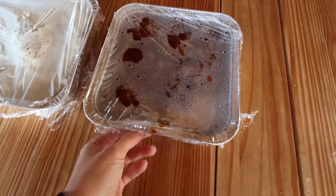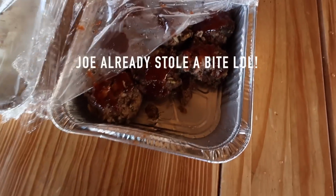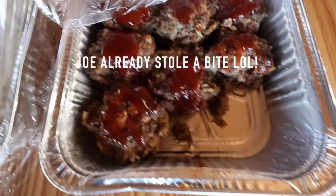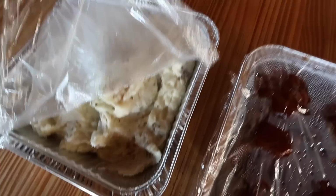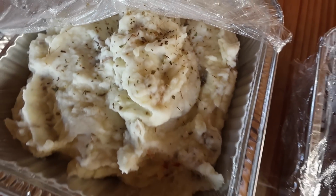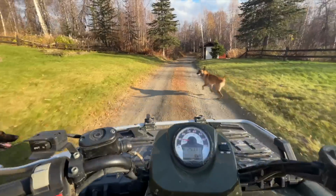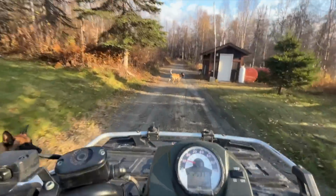She made us moose meat meatloaf. Her husband got a moose this year, with mashed potatoes, all gluten-free because she knows I'm gluten intolerant. And yeah, I'm excited to eat this tonight, and I'm just so grateful for her. It means a lot to us. So we are going to be eating that for dinner, but right now we're gonna try to get a little bit of work in on the pasture. The hope is that we can get this done and get the livestock over here within the next day and a half or so.